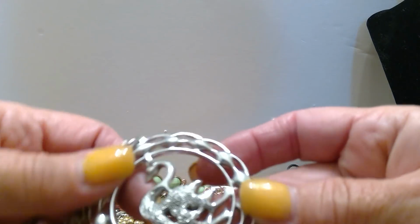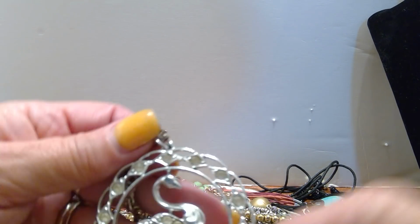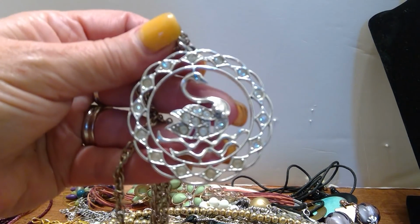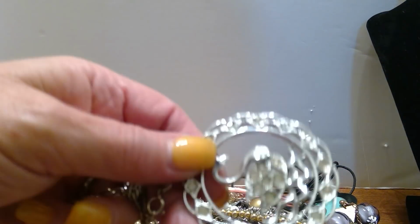Oh, this is pretty. It's a swan. Nice pendant. It's a swan with rhinestones. All the rhinestones are there. It's nice, big, heavy.